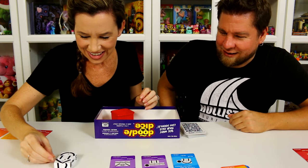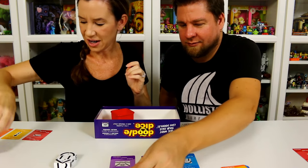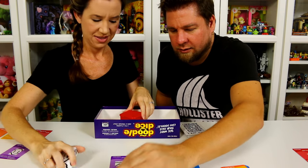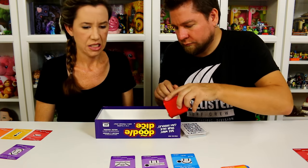I didn't realize it. She got the houseboat. I got the houseboat. I got the purple houseboat. That was a pretty hard one to get. Okay. So I still do need a purple, blue, and green.